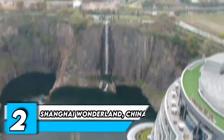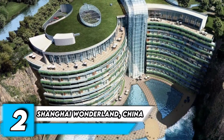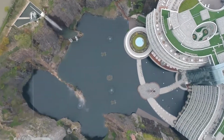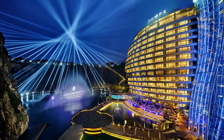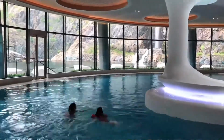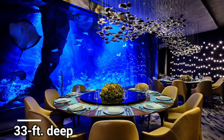Number 2. Intercontinental Shanghai Wonderland, China. Designed by the team which built Burj Al Arab, Intercontinental Shanghai Wonderland is one of the most ambitious buildings ever created. The iconic 5-star luxury hotel comprises 18 stories, only 2 of which are above ground level. 2 floors lie deep and are submerged beneath a 33-foot deep aquarium, which is filled with exotic marine life.